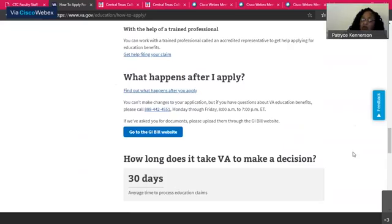At that point, once you're ready to register for classes, depending upon what benefit you find out once you get your certificate of eligibility, you get set up and you're ready to be registered for classes. Then you can come back and see us and we can go ahead and get your benefits processed, so to speak.